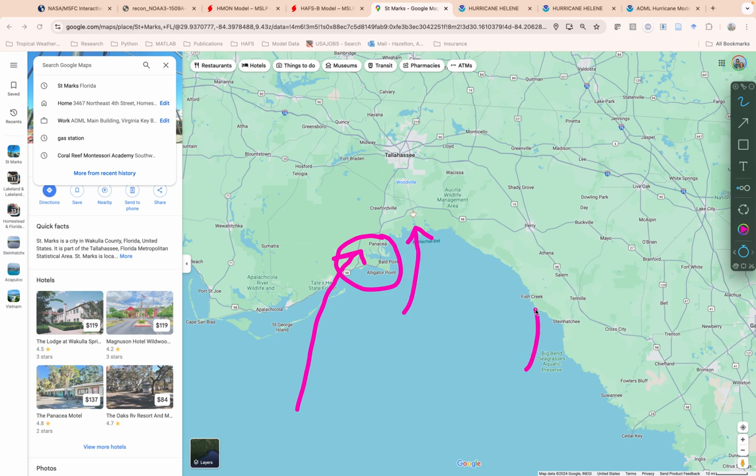And, like we showed on the east side, would still get a lot of surge with that as well because of the large size. And this sort of track would bring the center over Tallahassee and would kind of be a worst case scenario for the town.